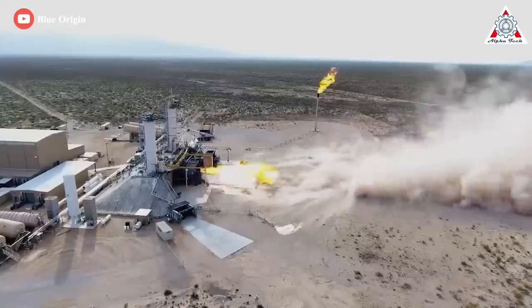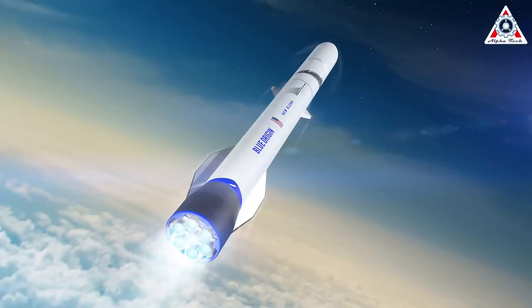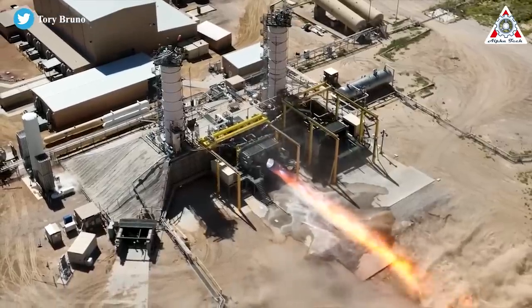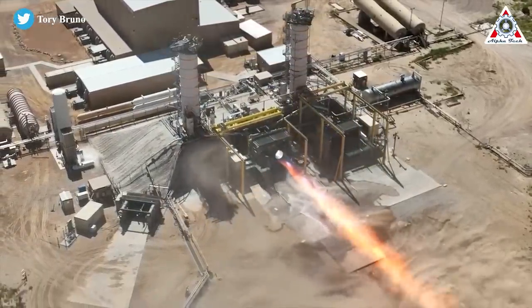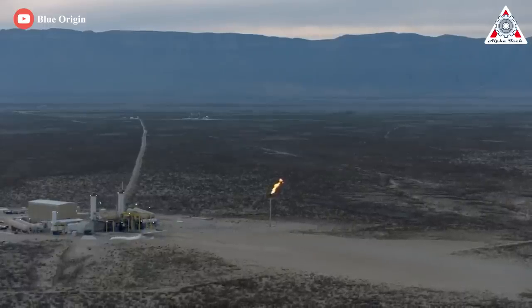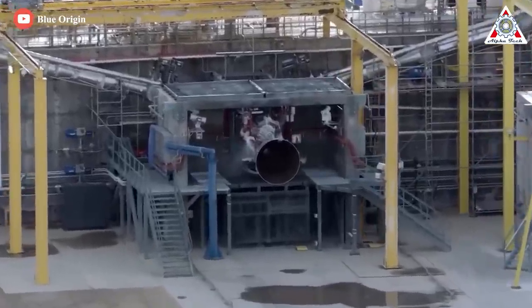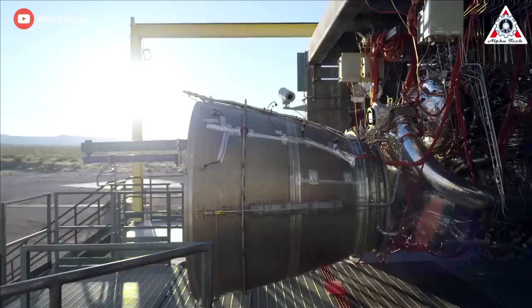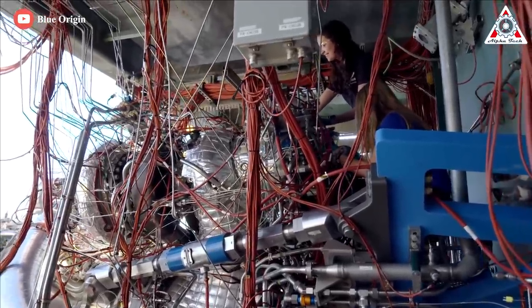The BE-4 engine is destined for use not only as the first stage booster of ULA's semi-reusable Vulcan Centaur rocket, but also on Blue Origin's orbital class New Glenn rocket, which is currently due to make its debut in 2023. Each BE-4 engine provides 550,000 pounds of thrust with liquefied natural gas serving as the fuel. The engines are manufactured at Blue Origin's headquarters in Kent, Washington, and at a production facility in Huntsville, Alabama. Testing has been conducted at Blue Origin's West Texas facility and at NASA's Marshall Space Flight Center in Huntsville.